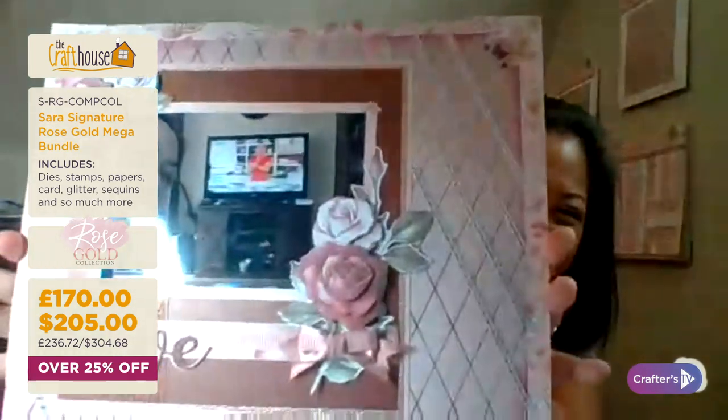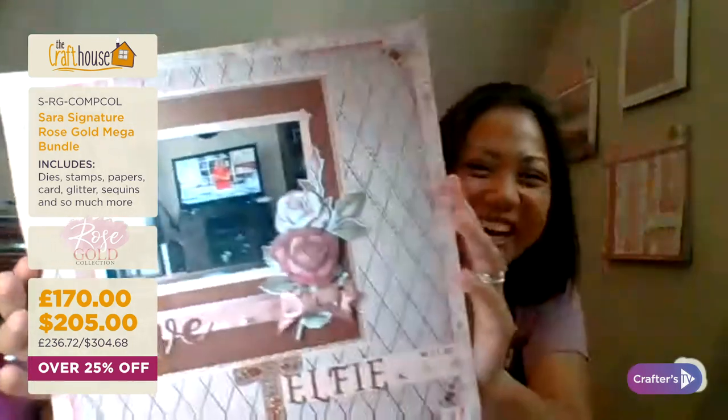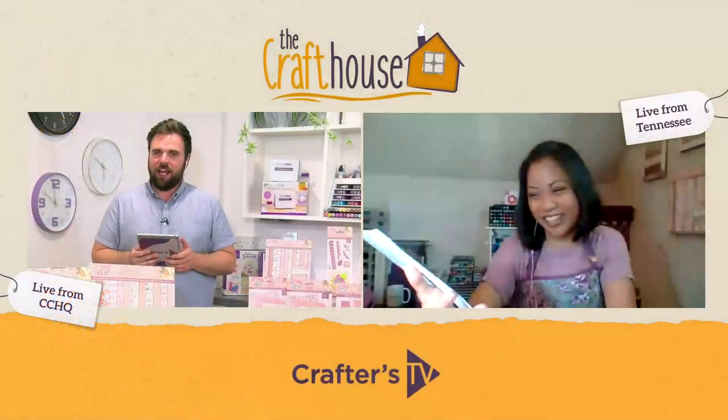Yep. And then my Telfie scrapbook. Yay! Absolutely love that you've done not only a Telfie, Mary, I love that you've done a Telfie scrapbook page as well.